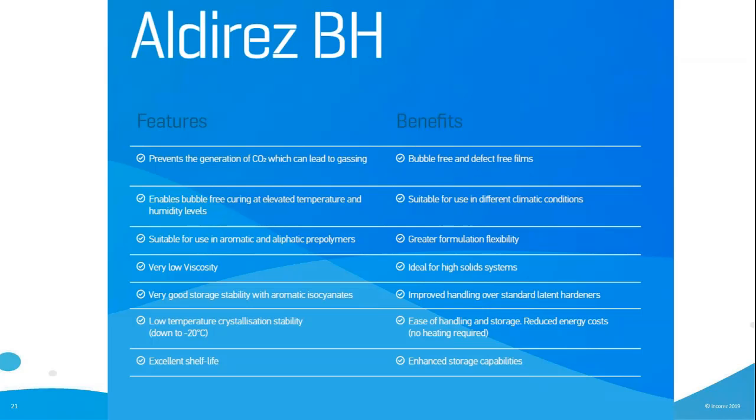So the main features of Aldires BH is that, as explained earlier, it will prevent the generation of carbon dioxide gas, and thus will provide you the bubble-free and defect-free polyurethane sealants and coatings. It is suitable for use in aromatic isocyanates. Particularly, I would recommend MDI pre-polymers, which are widely used in one component PU sealants, and also will provide good storage stable one component system. The other benefit also is that it has a very low viscosity, and so it can be used in high solid systems.